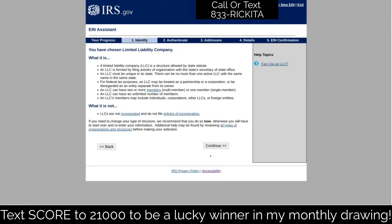Now this is just telling me about the LLC just to make sure that what I picked is the correct thing. So they're saying, hey, if this is correct, go forward. If it's not, go back. So make sure that what you picked is correct. Read here to figure out if what you picked is what you really want to do. And then click continue. If not, click back and go up and find the one that you really need.